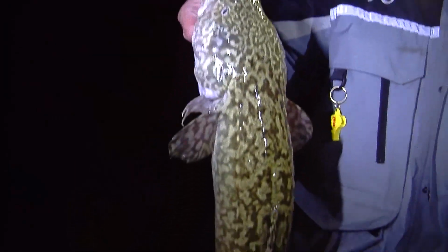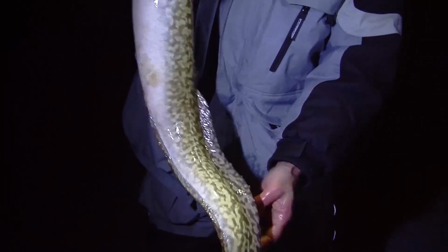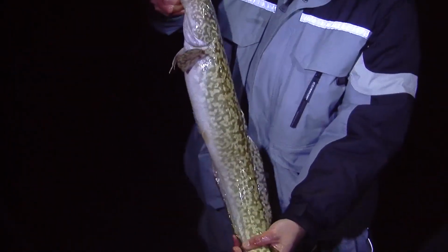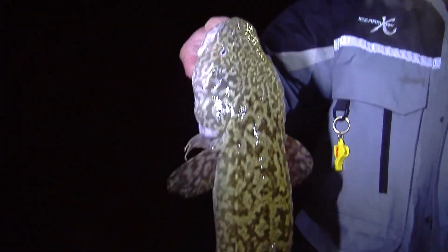Yeah, that's a big fish. It's kind of surprising. Doesn't look very thick. Typically this time of year, they're spawning or getting ready to spawn, so they'll be really thick through here because they've got swollen gonads. But we'll cut it open later. Who's gonna eat it? It's a big one.